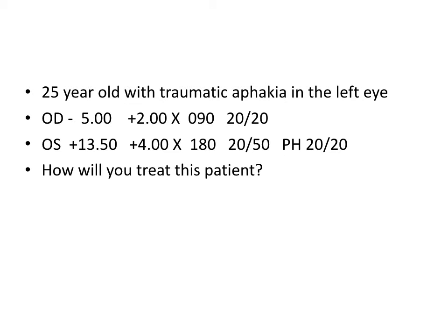I think contact lenses are probably the next best approach in optic sections, and in this case you have two options. One would be if the patient wanted to just wear a contact lens in the left eye, and the second would be if they were willing to wear contact lenses in both eyes.